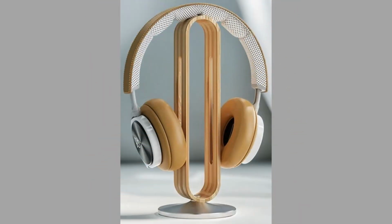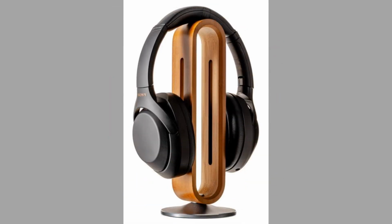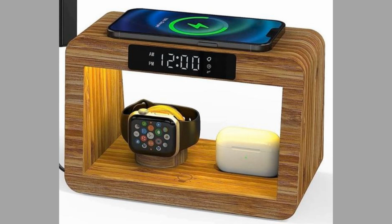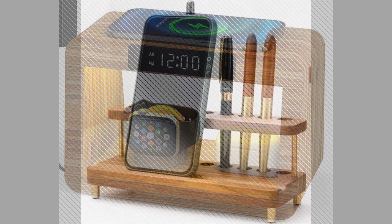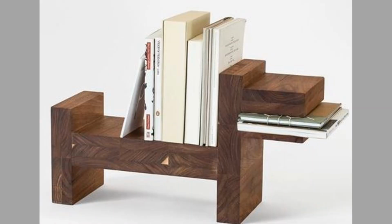Reclaimed wood often carries unique characteristics, such as nail holes, weathered textures, aged grains, and natural imperfections, that lend warmth, character, and authenticity to the finished product. These features are difficult, if not impossible, to replicate in new lumber and are often celebrated in modern, industrial, or Scandinavian-inspired designs. When integrated thoughtfully into desk accessories, these imperfections become focal points, turning each item into a one-of-a-kind piece.